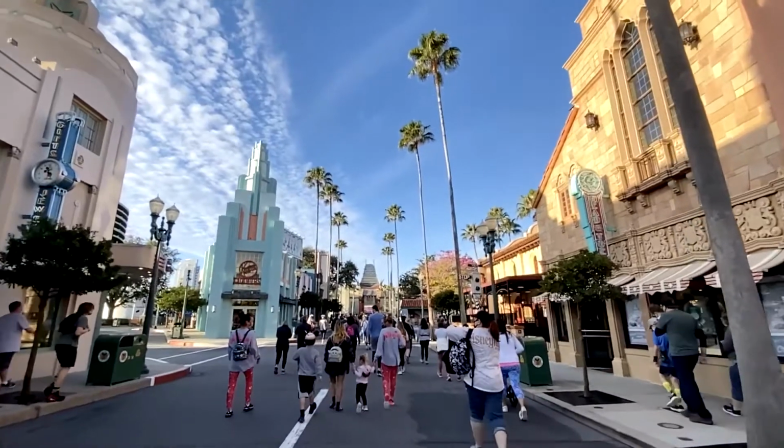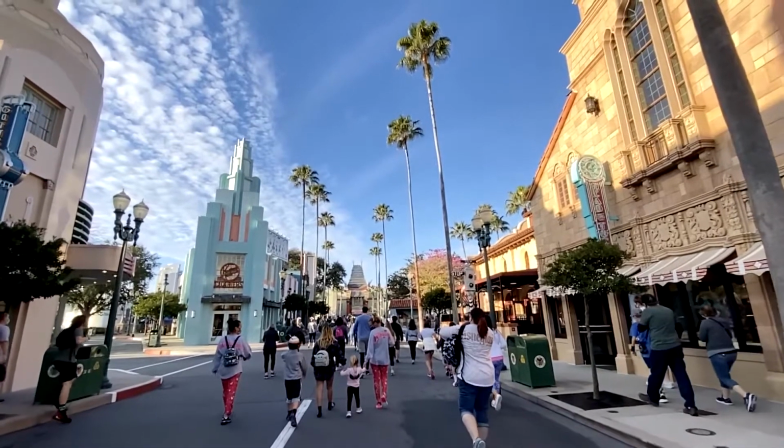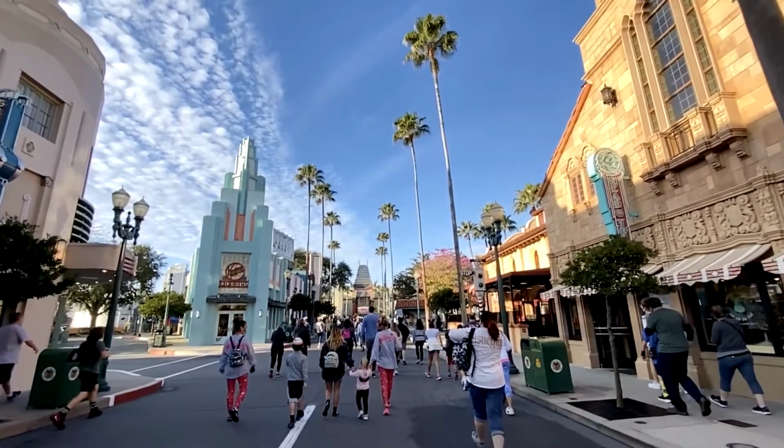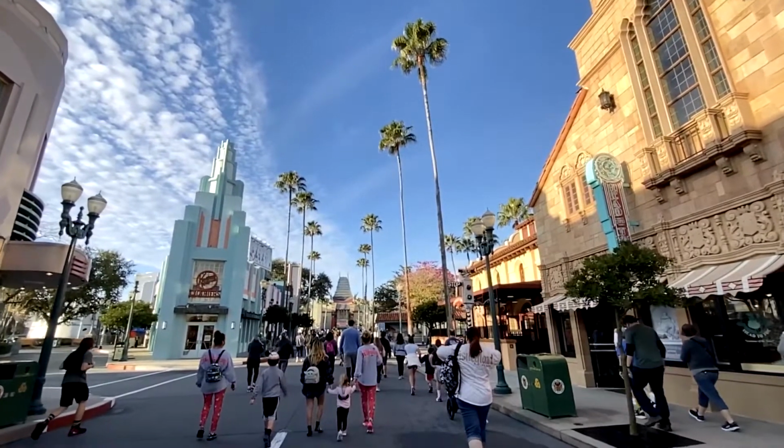Michael Eisner's dream for Disney Hollywood Studios, or back then MGM Studios, was for it to be the Hollywood of the East with a working studio and tram tours. It didn't turn out that way, but that was the original vision for Disney Hollywood Studios.